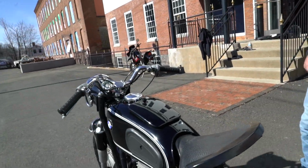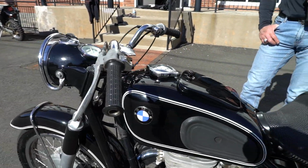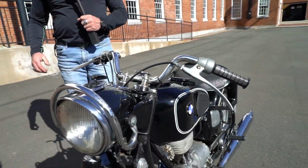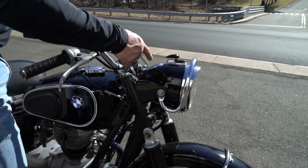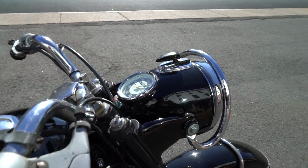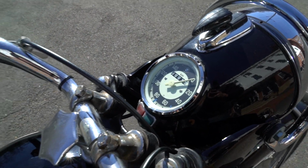But look at this thing. The tank is a work of art on it. The handlebars are nice, sporty look to it. It's got this really cool headlight guard on the top. I believe it's an NOS speedometer. It has 13 miles on it. It looks brand new, and it is a BMW Speedo. It probably is an NOS.